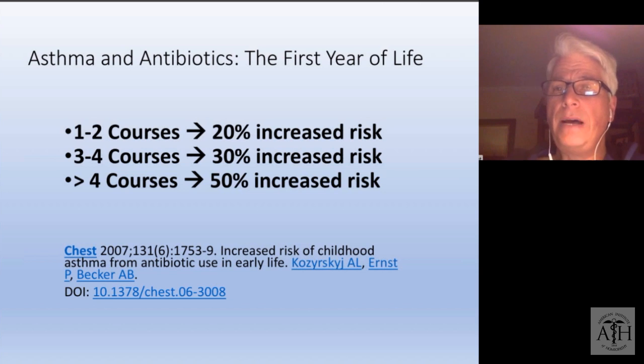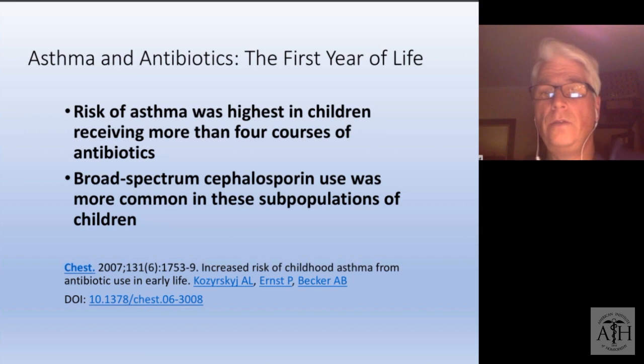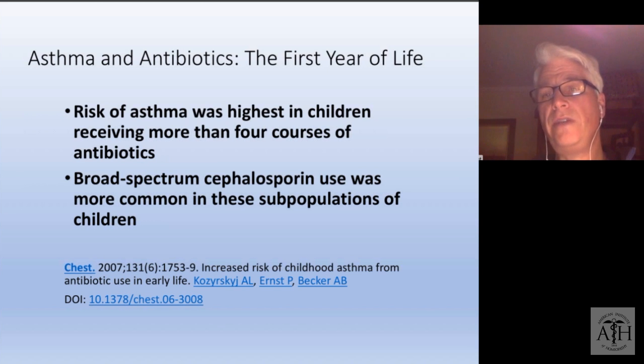Well, what's really interesting about this, when you want to talk about etiologies in the microbiome, is that a research article published in Chest found that when 1 to 2 courses of antibiotics are given in the first year of life, the risk of asthma increases by 20% by age 7. 3 to 4 courses increase the risk by 30%, and more than four courses of antibiotics increase the risk of developing asthma by age 7 by 50%. The risk of asthma was highest in children receiving more than 4 courses of antibiotics, and broad-spectrum cephalosporin use was the most common denominator in these populations of children. So the broader the spectrum and the more courses of antibiotics that the child receives in the first year of life, the higher the risk of developing asthma.